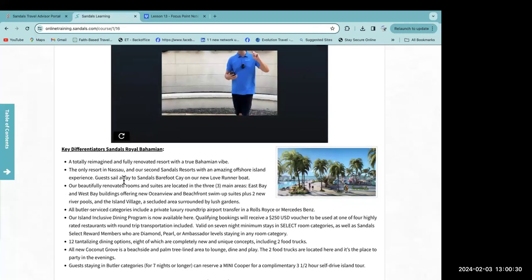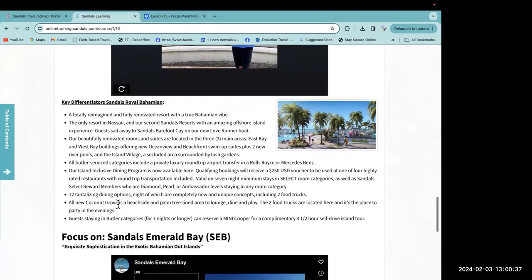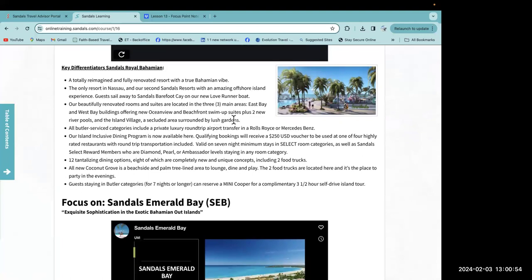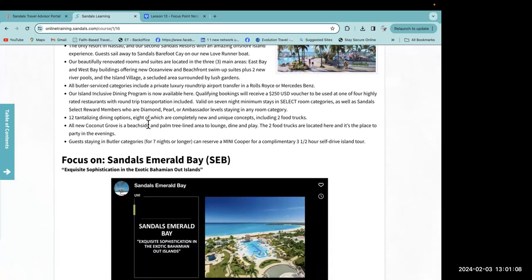Okay, so a total reimagined and fully renovated resort with a true Bahamian vibe. The only resort in Nassau and our second Sandals resort with an amazing offshore island experience. Guests sail away to Sandals Barefoot Cay on our new Love Runner boat. Our beautiful renovated rooms and suites are located in three main areas, East Bay and West Bay buildings, offering new ocean view and beachfront swim-up suites, plus two new river pools and the Island Village, a secluded area surrounded by lush gardens. All butler-serviced categories include a private luxury round-trip airport transfer in a Rolls-Royce or Mercedes-Benz.